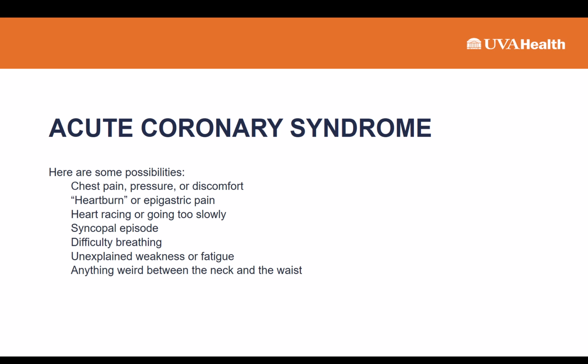Pain, pressure, discomfort. It feels like an elephant sitting on my chest. At one point, I wanted to do a scale, right? It feels like a mosquito sitting on my chest is one end of the scale, and it feels like an elephant sitting on my chest is the other end of the scale, right? In the middle, you could maybe make like a Labrador Retriever. But that's all still, to some degree, an indication of pain, even if they don't want to use the word.